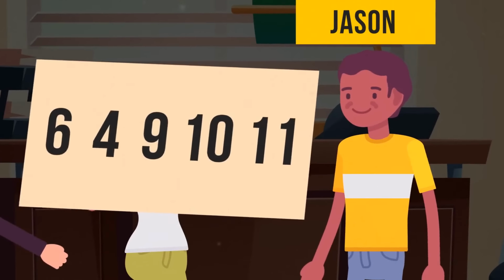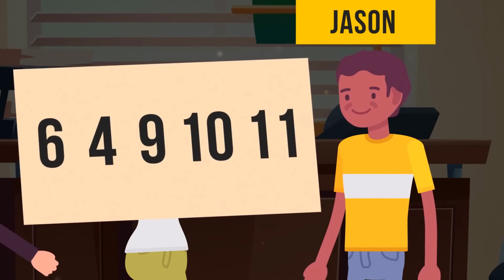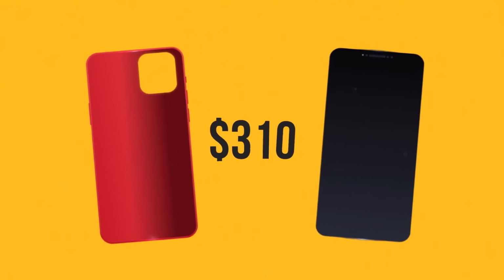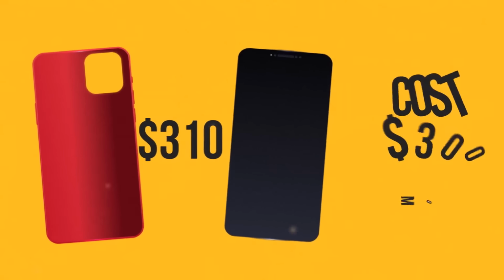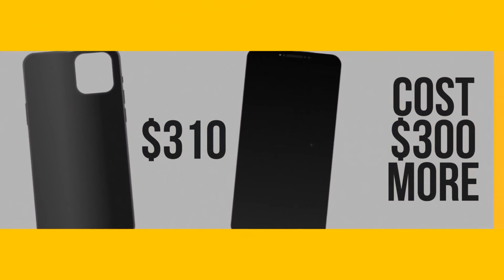It's Jason. The numbers mean months of the year, and the first letters of these months make up the culprit's name, Jason. Matthew bought a new smartphone and a phone case. He paid $310. The gadget cost $300 more than the case. How much did Matthew pay for the phone?